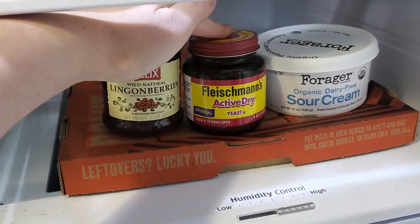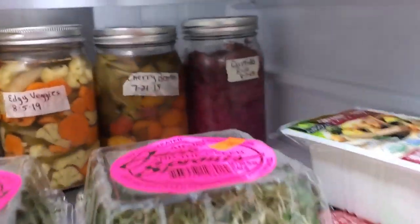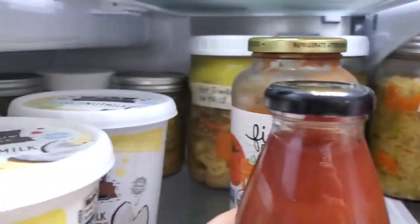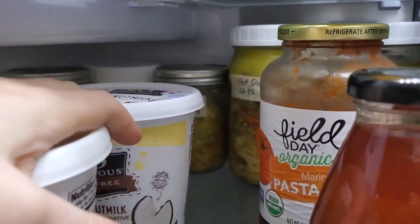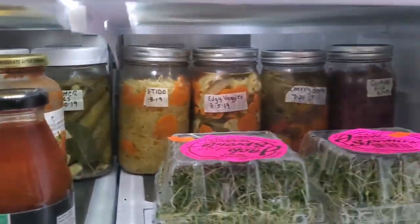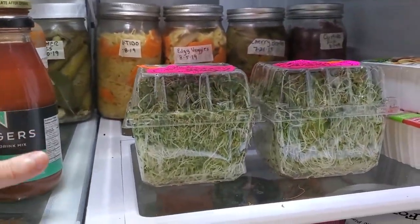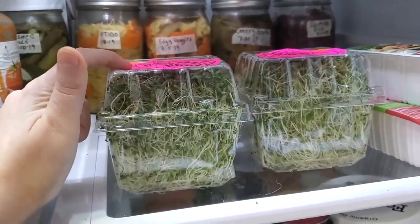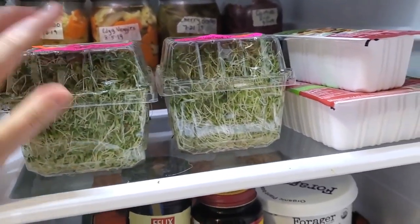Also have some yeast. Heading up here, you're gonna see all the different vegetables my in-laws made for me specifically, because I love veggies and I love pickled veggies. That's what all of them are. So we have a ton, and I need to start getting through them. Okay, I have some sprouts. These are so great to put into your salad, so I've started doing that more often. Got some tofu right there.